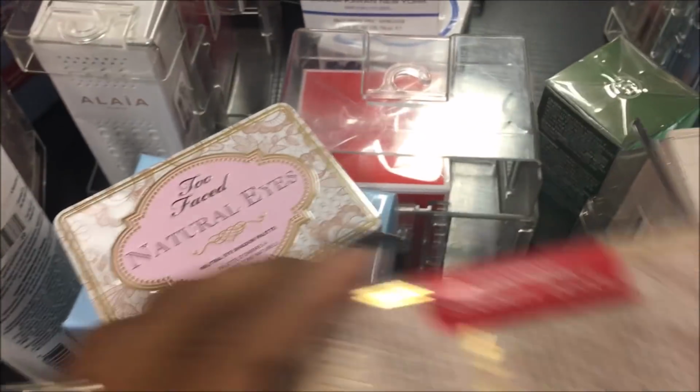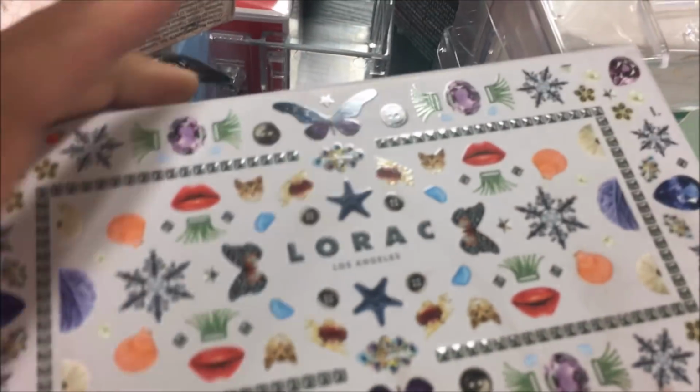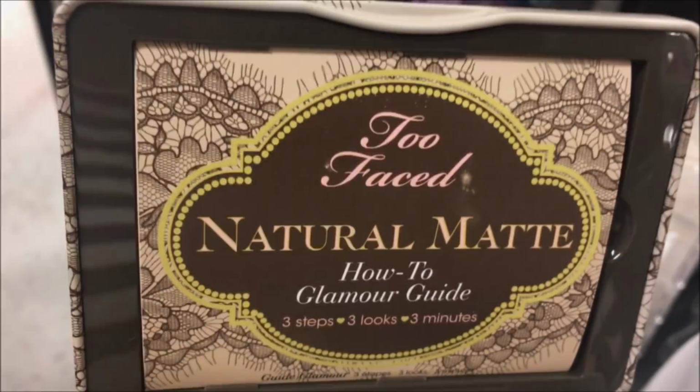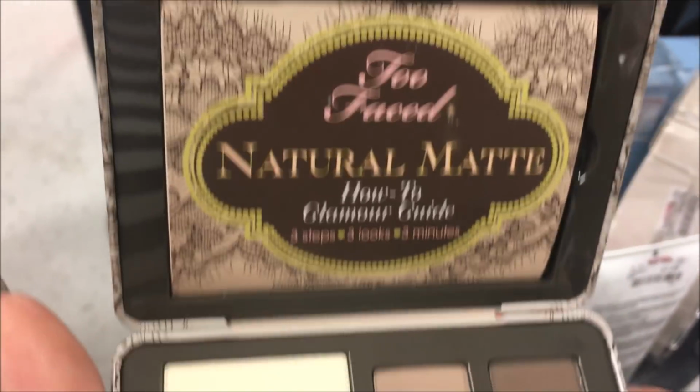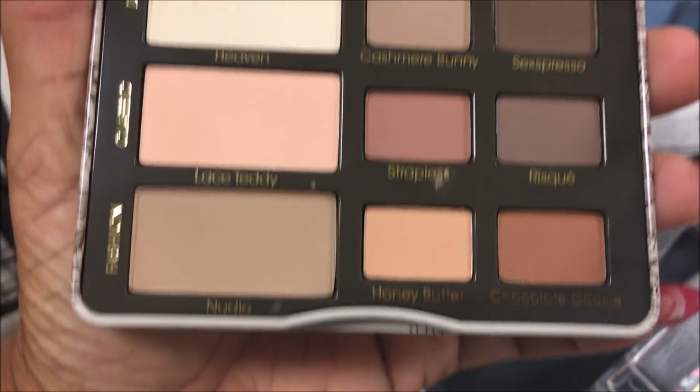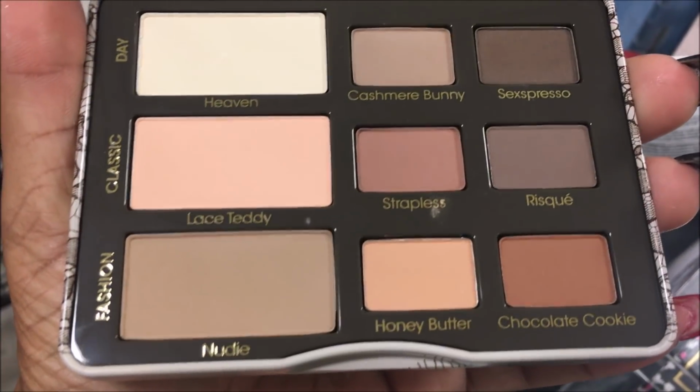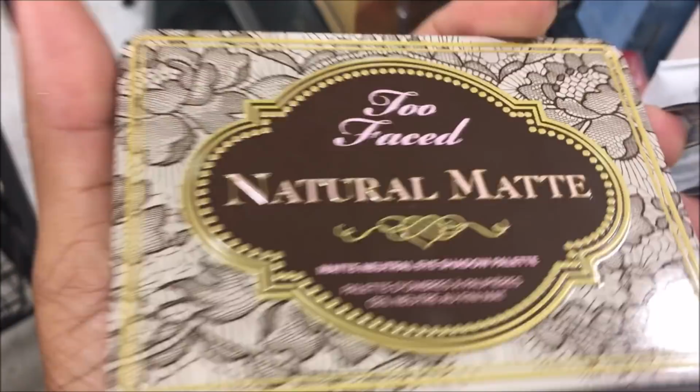And then let me open up, oh, Lorac. Sorry, picked this up, didn't even see. This is Lorac. This is $4.99. And what kind of palette? Oh, this is really, okay. Yeah, that's not good. Hold on. Okay, that was a little messy. So this one is really me. Maxx. Brown matte. This is good for a smoky eye. So I think this may be the one I'm going to go with unless I find another one.